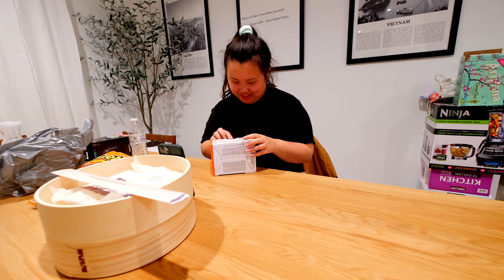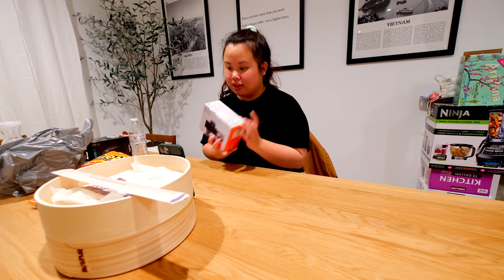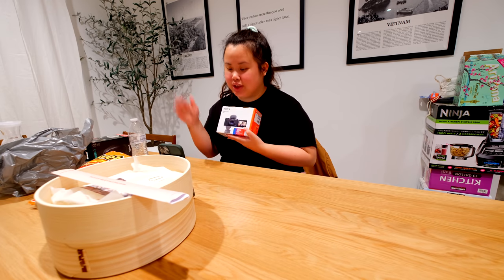Oh, it comes with it? That's cool. Yeah, but I never use it. For like wind? Yeah, it's to decrease wind noise.